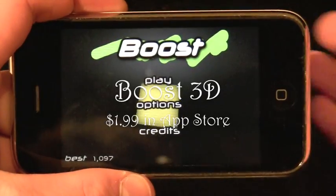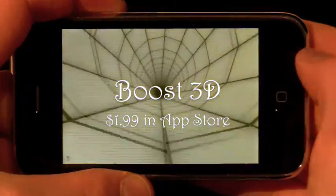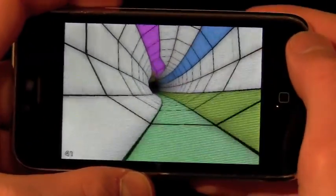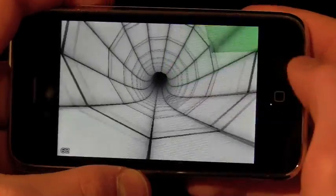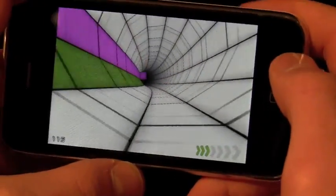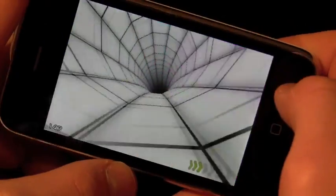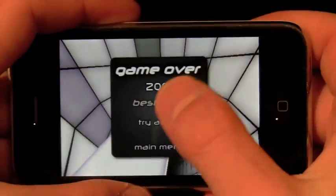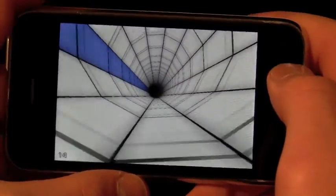My number 1 favorite game in the App Store is Boost. Now, Boost is a very, very fun game, and you're this camera sliding down this tunnel. Now, there are lines that are colored, and your objective is to get out of the way of those lines, because at the end, there's a block. And if you crash into a block, guess what? It's going to kill you. So you have to be careful not to crash into the blocks and see how far you can get before crashing.